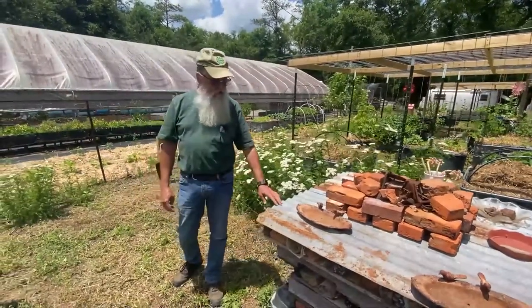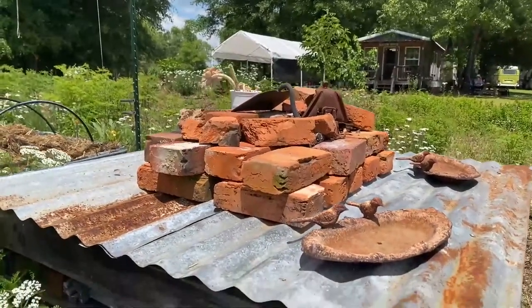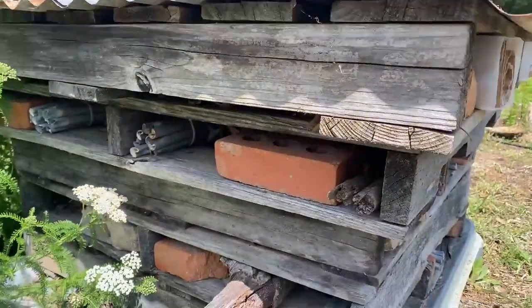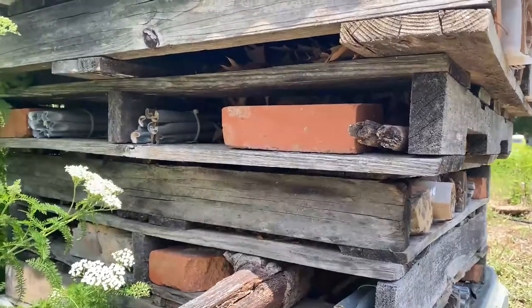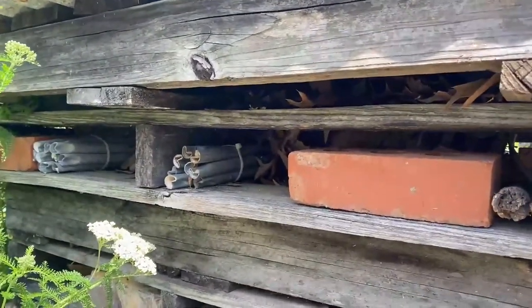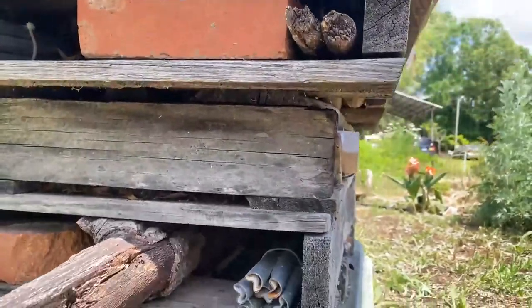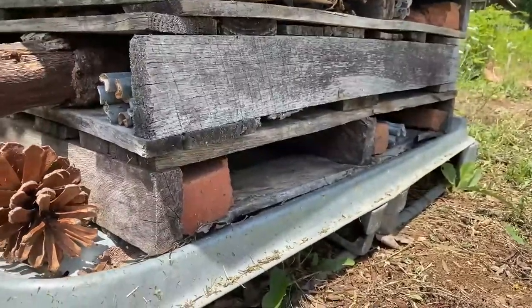This is one of our bug hotels, is what we call them. It basically is just a place for animals, insects. We have birds going in there. The birds know that the bugs live in there too. So we actually have birds that come in and raid the nests of the bugs that are living inside the bug hotel. But it's all part of the system.